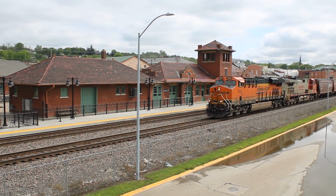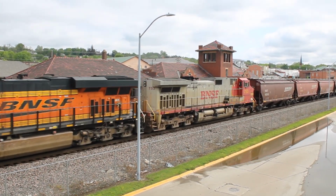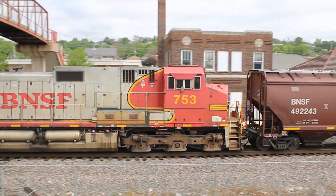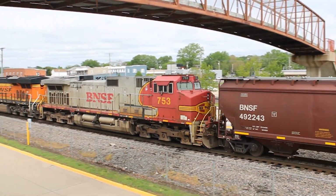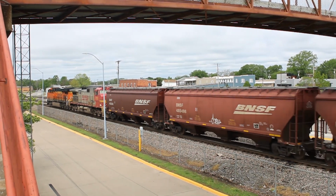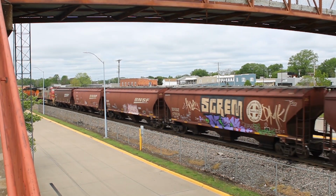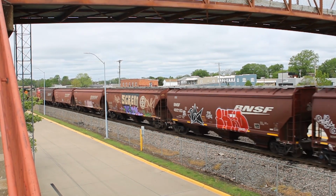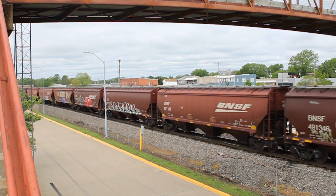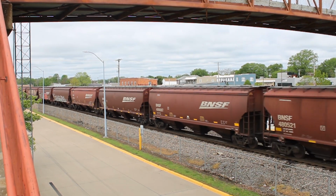BNSF Warbonnets are quite interesting. They were ordered and built for the Santa Fe, but painted for BNSF. If the merger would have been pushed back just a year, or maybe even a couple months, then we would definitely have 700 series Warbonnets in full Santa Fe paint. And we came pretty close to it too. The first 20 or so BNSF Warbonnets actually say Santa Fe on the nose, but because of the merger, they were delivered with BNSF written on the long hood.